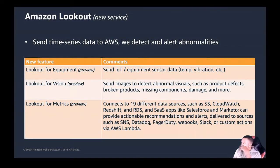All right. So Amazon Lookout. Amazon Lookout is a new service. It allows you to send time series data to AWS and will detect and alert abnormalities, right? So this is really good for manufacturing customers, whether you're in insurance, you're doing telematics, or even threat detection data, right? I mean, this has a barrage of use cases where we'll handle the ML anomaly detection.